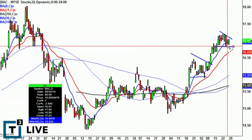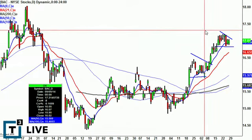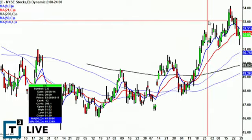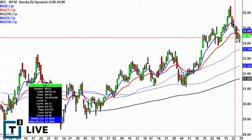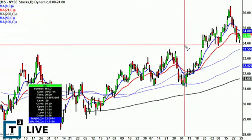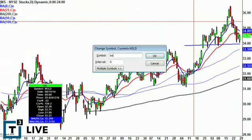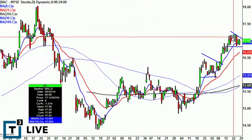This is 1680-ish. Look at something like Citigroup. Citigroup came back all the way to the 21-day, so it's weaker. Look at something like Morgan. Came all the way back through the 21-day and is holding, I guess, bigger support, but turned today, so maybe that gets going. But Bank of America is showing relative strength here. So see what happens next.